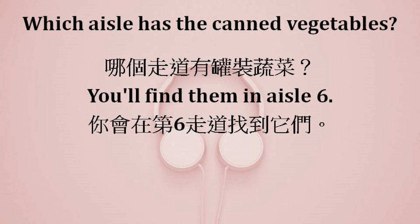Which aisle has the canned vegetables? You'll find them in aisle 6.